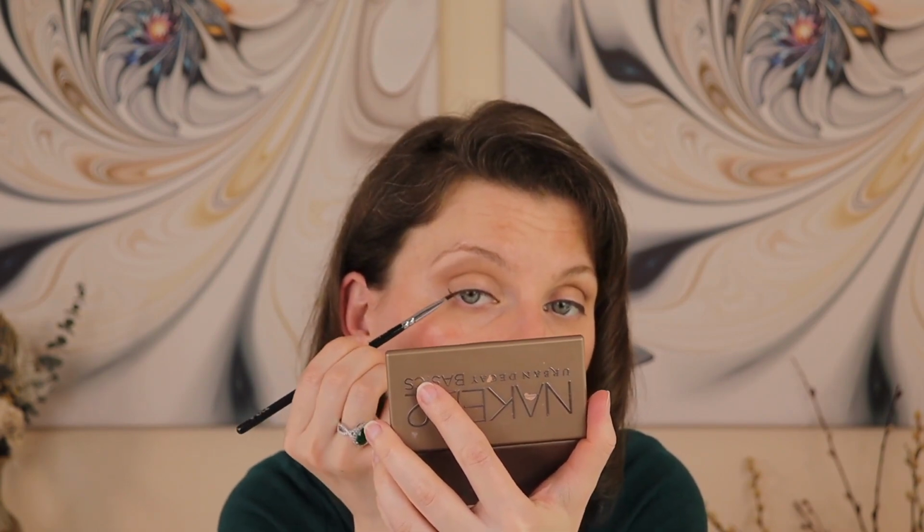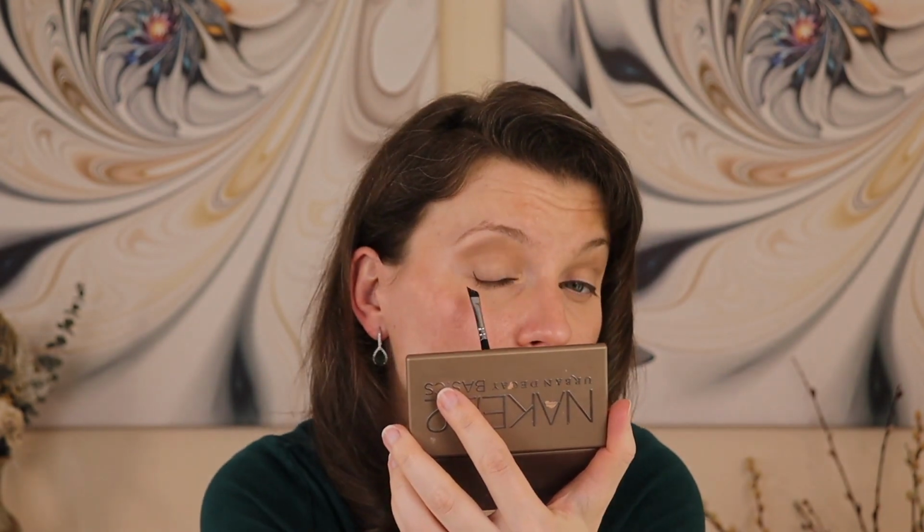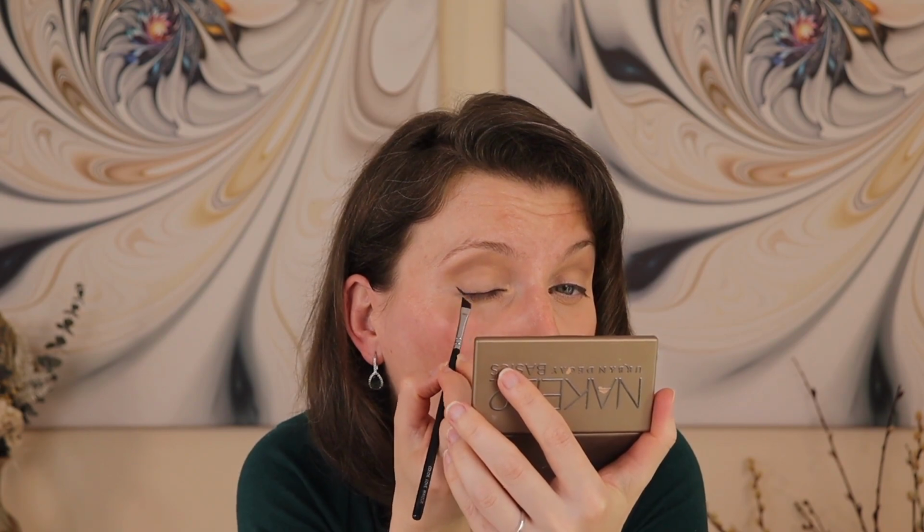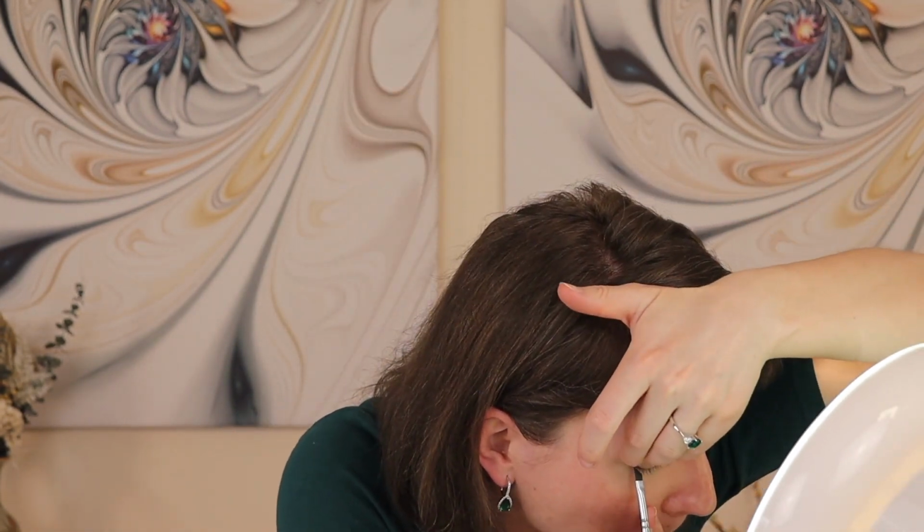And now with the rest of the powder, I'm just going to connect the two. Now you can close the eyes. Now this one is not going to look as good because I don't have as much eyeshadow as on the other one, so let me add just more. I hope you're able to see that. And that's it. I want you to take a look at this eye and see how lifted it looks. This is the final look.